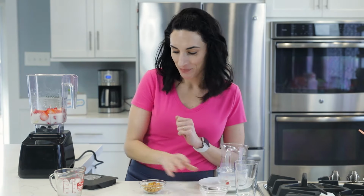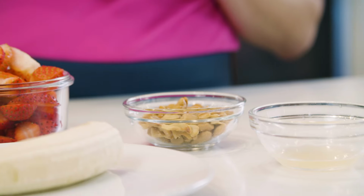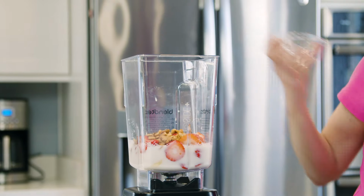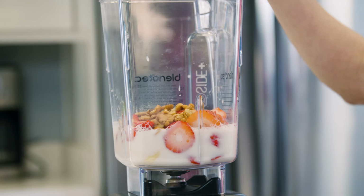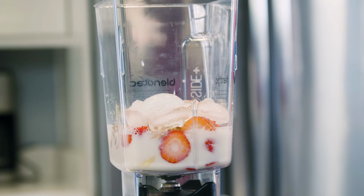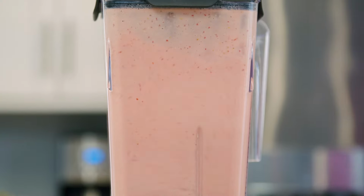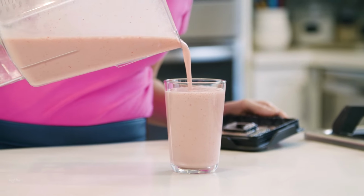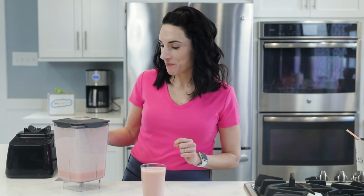Now that's optional, but I really like the tang, just like you would eat in a cheesecake. And then some cashews. Cashews are going to give it a thicker texture, but also it's almost like the cheesecake crust. If you don't have cashews, you can use oats. And finally, a little bit of ice just to make it thick and really chilled. Let's check it out. All right, so that's our strawberry cheesecake smoothie.